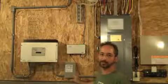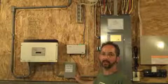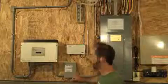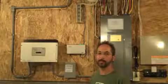We have another disconnect switch. It's similar to the one on the outside of the house, and it's a device which allows you to disconnect the system by throwing the switch if you ever need to do maintenance on the system.